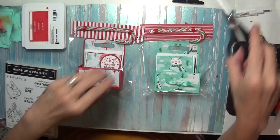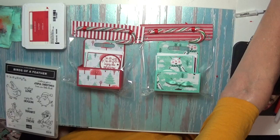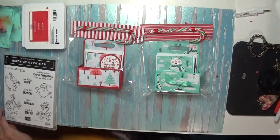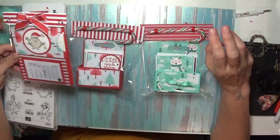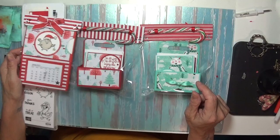We had the post-it note holder. What was in that as well? Oh, I've got it close to hand now. Let me just grab it. Oh yeah, the little calendar and the post-it note holders, we had them. See, I used that paper on there as well. I just love it. I love red stripes and stuff. Again, cute little craft fair ideas.